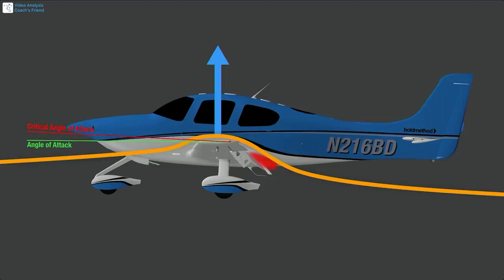Okay, right here, what you can see is an aircraft where we're below our critical angle of attack. If you look, our angle of attack is the angle between the relative wind, that's this orange line, and your chord line. And if you look at our wing, we've created this little green line here. That's our angle of attack. And then the critical angle of attack right now is somewhere above that. It's right here. And what you can see is this little red area coming off the back of the wing.